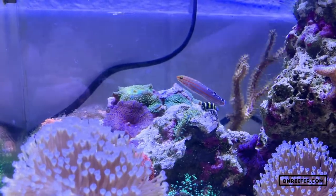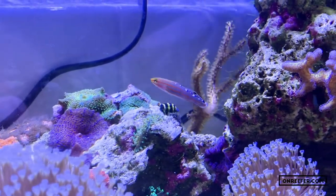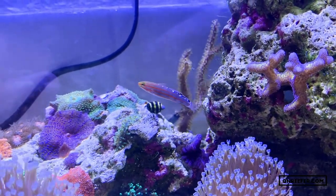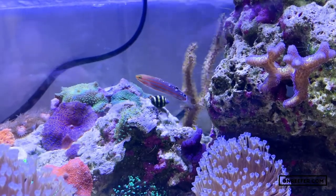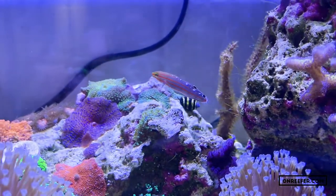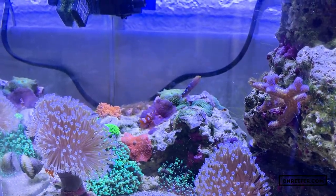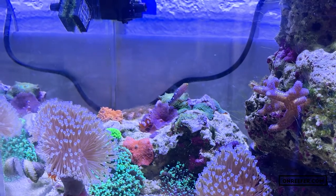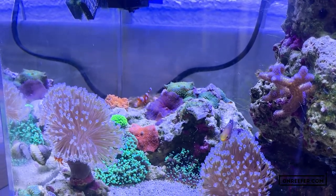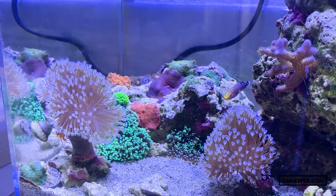A lot of things are interesting about this fish, the first of which is a lot of people have difficulty keeping this fish because of its eating habits. In my personal experience, this fish's eating habits can be a little tricky, but the key to keeping this fish is keeping good pods in your system, whether that be Arctic pods, trigger pods, anything from Reef Nutrition or Algae Barn should be sufficient for these guys, but you gotta have a good supply of pods. They will also eat hair algae as well.